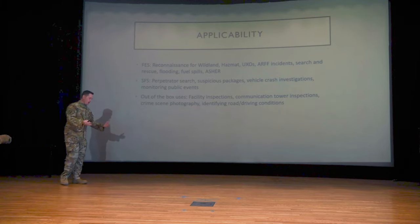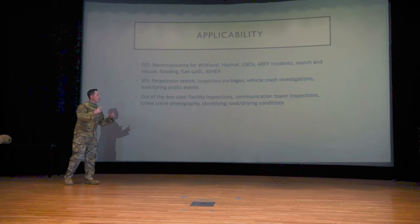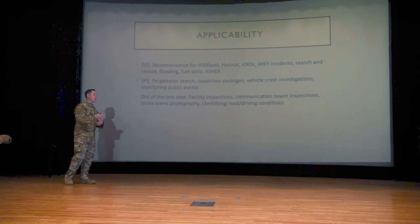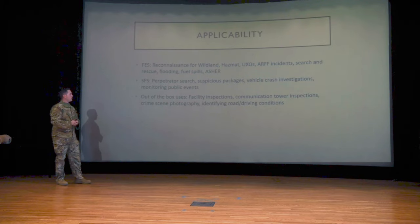So what this would do, if we utilize this drone, we can put the drone up in the air. Your key members can look and see, hey, where are our hot spots? Where is it getting out of control? How is the wind affecting this fire? You can use it for hazmat incidents.